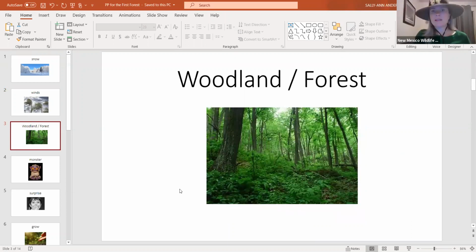Okay, this next one is woodland, which is another word for forest. We generally hear the word forest, at least in the New Mexico area, but you can also call it a woodland. And this is a sign I showed you before. This is the sign for tree, but if you do it like this, it's like many trees. So you have tree, or like this, many trees.